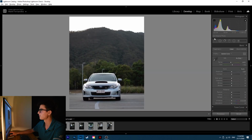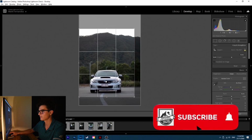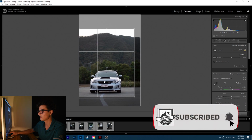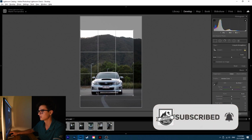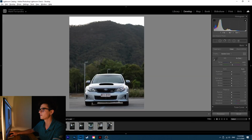So I'm just going to get my framing right first, and we can see that there's a little bit too much space on this side over here compared to this side. Let me just go ahead and fix that. And we can see that we've almost got our lines nice and proportionate, and it's almost symmetrical. Now this wasn't the best angle to take this on, because you're never going to get it perfectly symmetrical when it's like this, but it will serve for today's purpose.